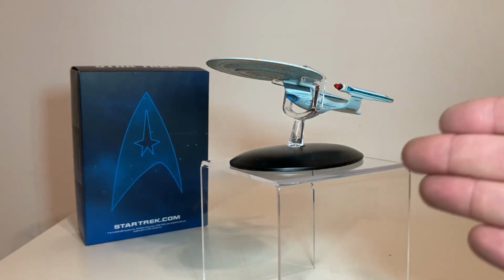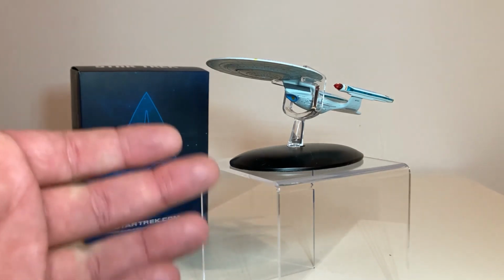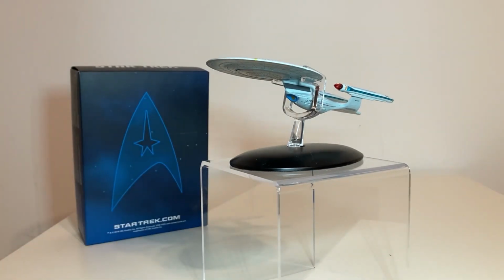This model itself is actually a few years old. This was a special, I believe, in 2018, sometime around there. The one that you see before you, I pre-ordered when it came out, so I've had this a few years. And now I'm just going back, reviewing all my stuff so you can see some of the cool stuff that EAGLEMOSS had put out.